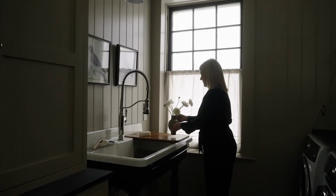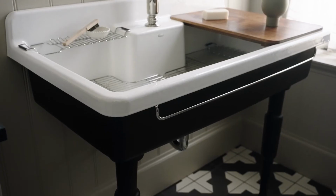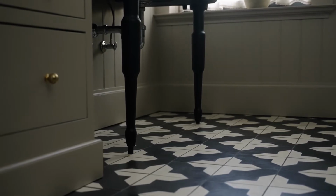I chose the Farmstead sink for the laundry room for so many reasons. The underside of it is actually a piece of the beauty of it. That leg silhouette's been thought of as beautiful and elegant for decades. There needs to be traditional pieces in a room and also something modern.